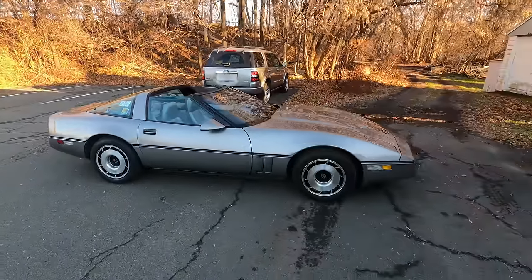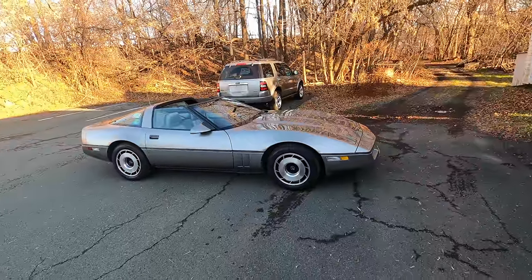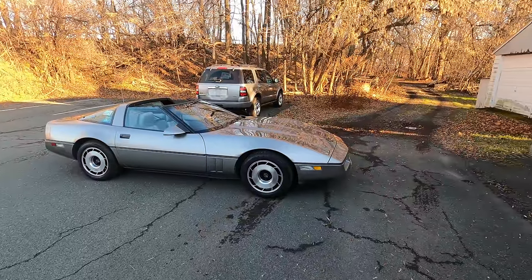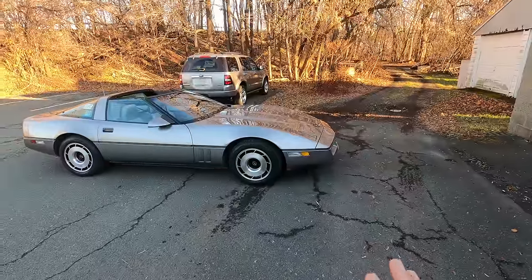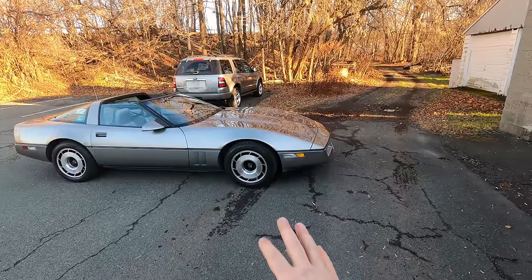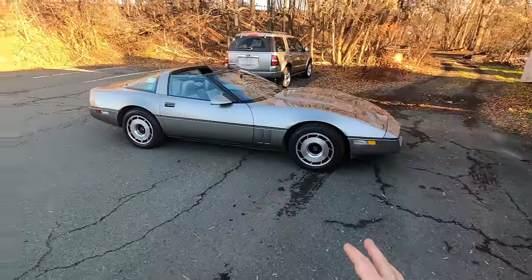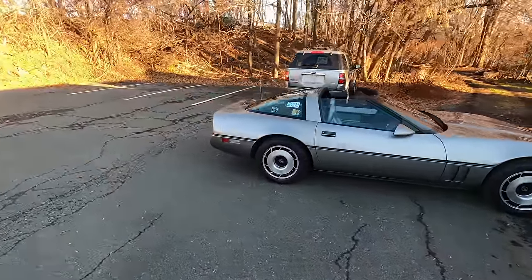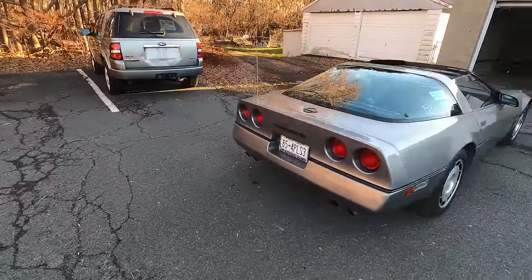So there it is, the '85 C4 Corvette with the targa top out. This color is called medium gray metallic. And you know, I wanted silver, but the medium gray metallic has really grown on me. The car's a little dirty right now. It was in storage for a little while, and then I had some work to do on my other car, so it sat outside and it got dirty, and it is the beginning of winter time here in New York.